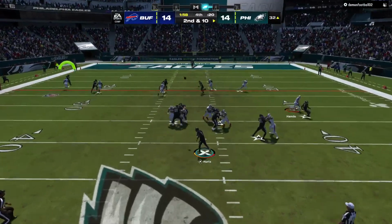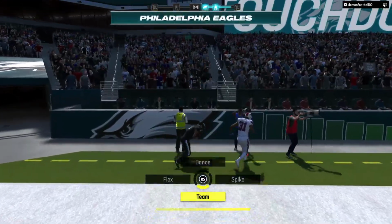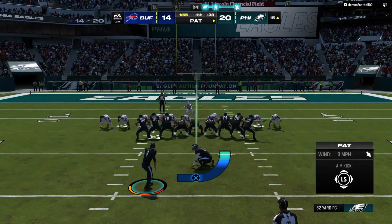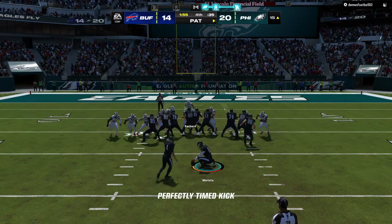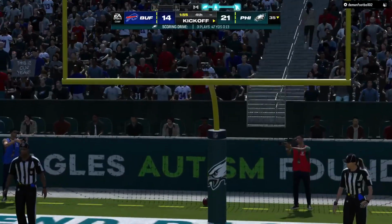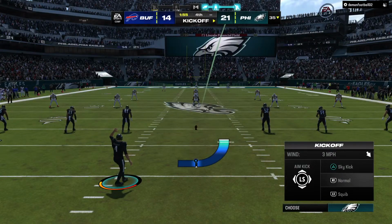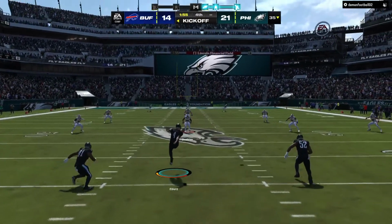Second down, here's Jalen Hurts. He's going to let this go. Back of the end zone. And that's going to be caught for an Eagles touchdown. Devonta Smith, 32 yards. And the Eagles have broken our tie and have taken a 4th quarter lead. And put an extra point up and through. And the lead is now 21-14.